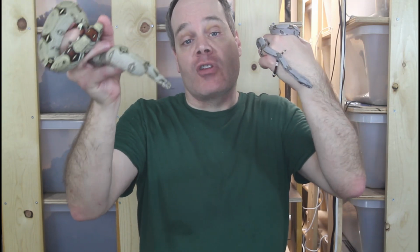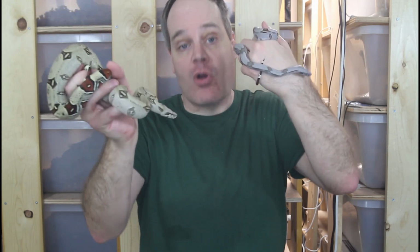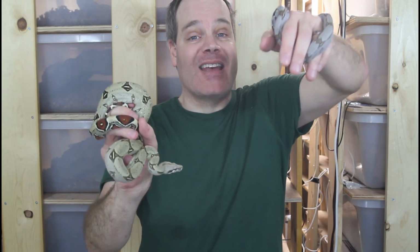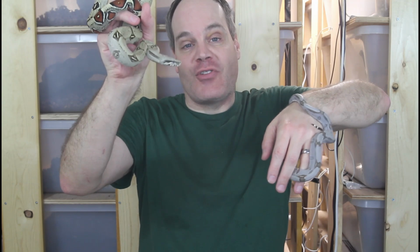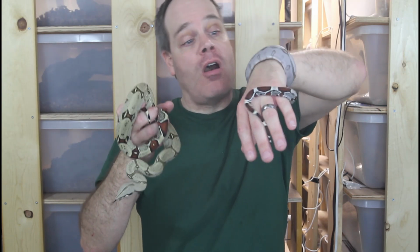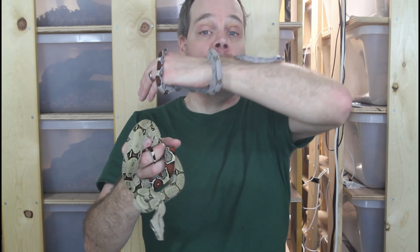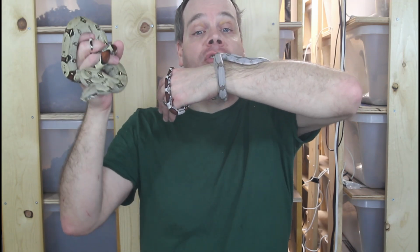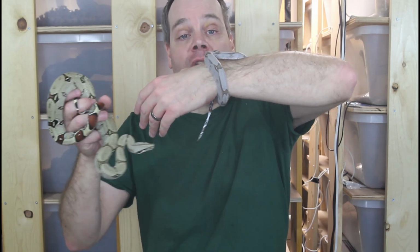What I've noticed is that the Peruvians in general, they start out larger and they grow faster. So this one will probably take at least another year to reach the size of this one. And that's normal. Every animal's different. They grow at different rates. They're both healthy. So if your animal is growing slowly, particularly if it's a Suriname, don't be worried, as long as it's getting slow, steady growth. That's fine.